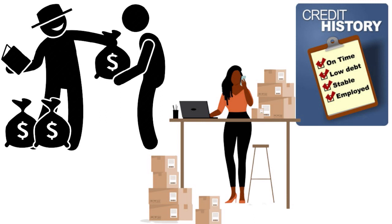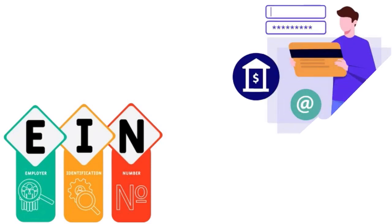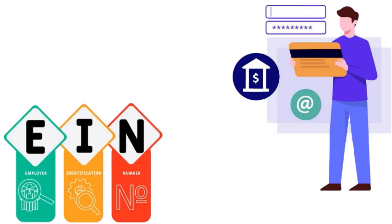But if you want to get your startup ready for EIN funding, first thing first, you got to have an EIN, right? That's kind of logic, right? You can't apply for EIN only business funding if you don't have an EIN. So employer identification number, very easy to get. Go to the IRS's website, you have it. Number two, make sure you have a business bank account. Not your personal account, your business bank account. You got to have a business bank account.